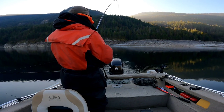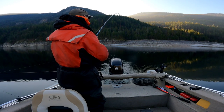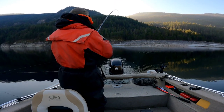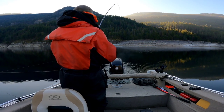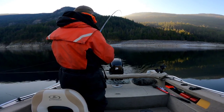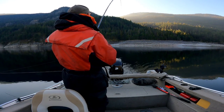Literally my left bicep's getting sore. Staying super deep. I haven't seen any color yet. Nowhere near my bucktail flies way on the surface. I can't budge them.